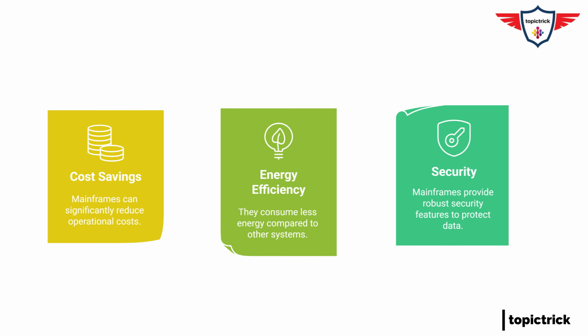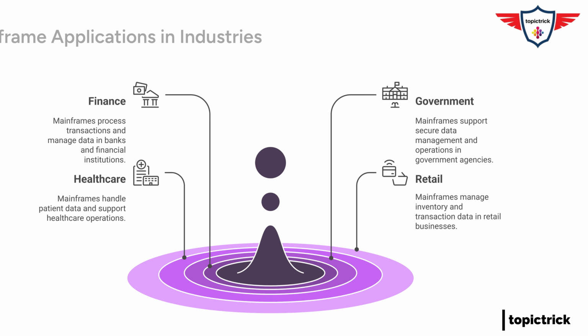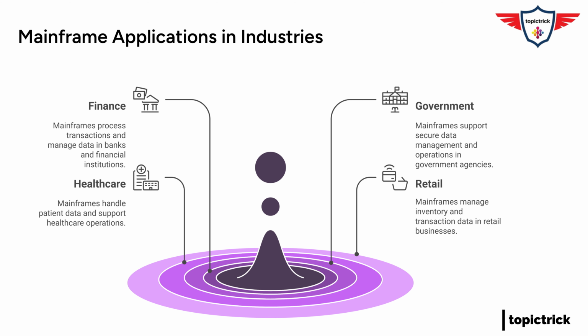Okay, so we've established that mainframes aren't the dinosaurs that some people think they are. They're secure, they're efficient, and maybe even surprisingly cost-effective. But I'm curious, how do they actually work in the real world? What kind of organizations are using mainframes these days? And what are they actually using them for? You'll find mainframes powering a huge range of industries, everything from finance and government to healthcare and retail.